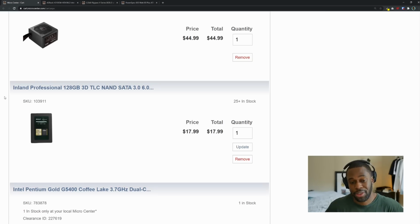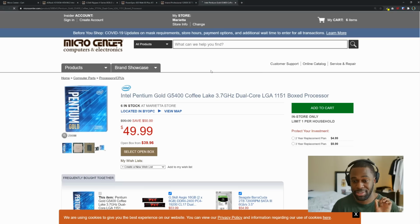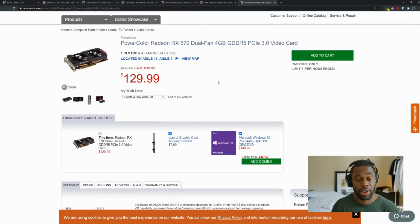This game won't even fit Warzone. I'm not blaming the SSD for that. I'm more so blaming Warzone because that game has no business being 200 gigs big. Like, Warzone, you're not that good looking. And I'm probably going to get a lot of flack for this one, but we have the Pentium Gold G5400. And the only reason I'm going for a dual core hyper-threaded CPU in 2020, almost 2021, is because of the open box new price. The video card at $130, the RX 570, a great entry-level card.